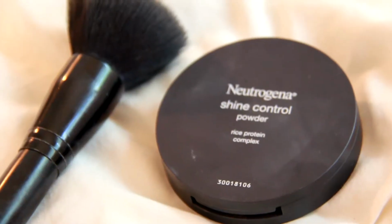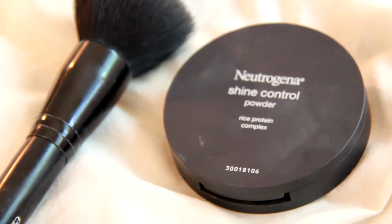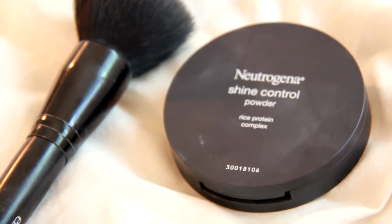And then yes, powder. This is actually just a flat brush by e.l.f., and then I like to use a Neutrogena shine control powder, just a translucent everyday powder that I find works pretty well.